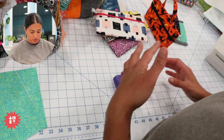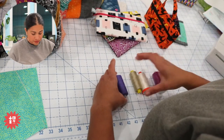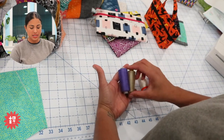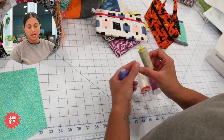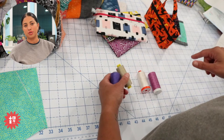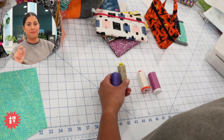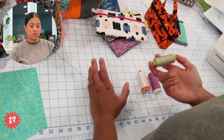So I use a good quality polyester thread. I'll run you through some of the ones that I use because I know people always ask what brand and all that. These are two of the most popular ones that I use when I'm making bag projects. This one here with the little yellowish is Gutermann Mara, the Mara 100, M-A-R-A. This is a 40 weight thread, so it's a little bit thicker.